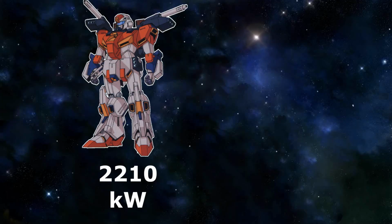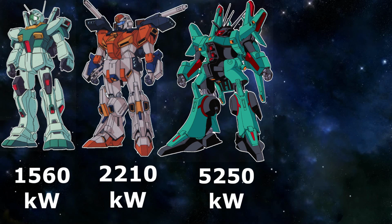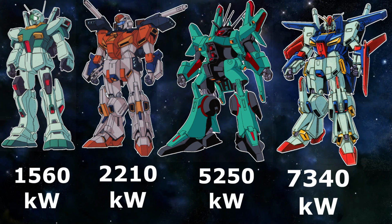While an output of 2,210 kilowatts might sound like a lot if we compare it to contemporary federal mass production units, such as the Gym 3 with its 1,560 kilowatt reactor, when we compare it to Neo-Zeon's Dogen Wolf at 5,250 kilowatts, or the original Double Zeta Gundam with an absolutely massive reactor that can output 7,340 kilowatts, it really shows us that the mass production Double Zeta Gundam was woefully underpowered.